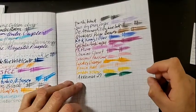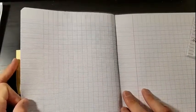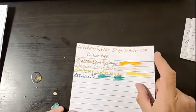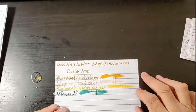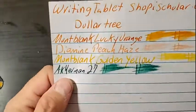Clairefontaine. No feathering. No bleed through. No ghosting. I would totally use the backside of this paper. The writing tablet from shopischolar.com, Dollar Tree. No feathering, no bleed through, a little bit of ghosting, not too bad. I would totally use the backside of this paper.